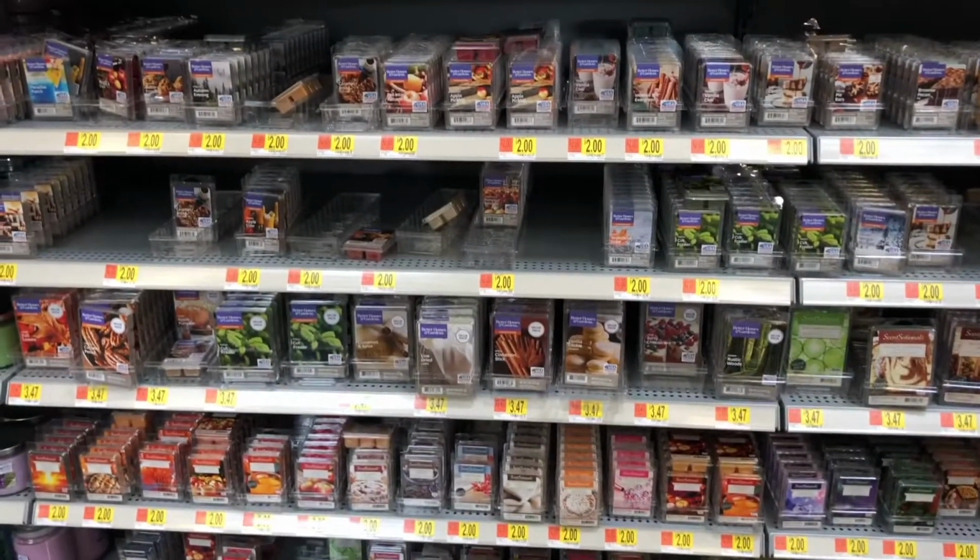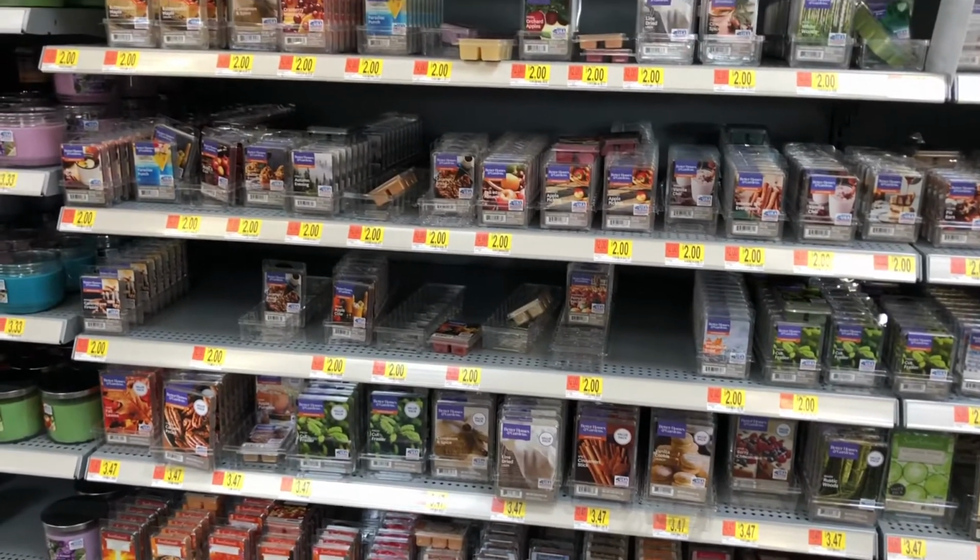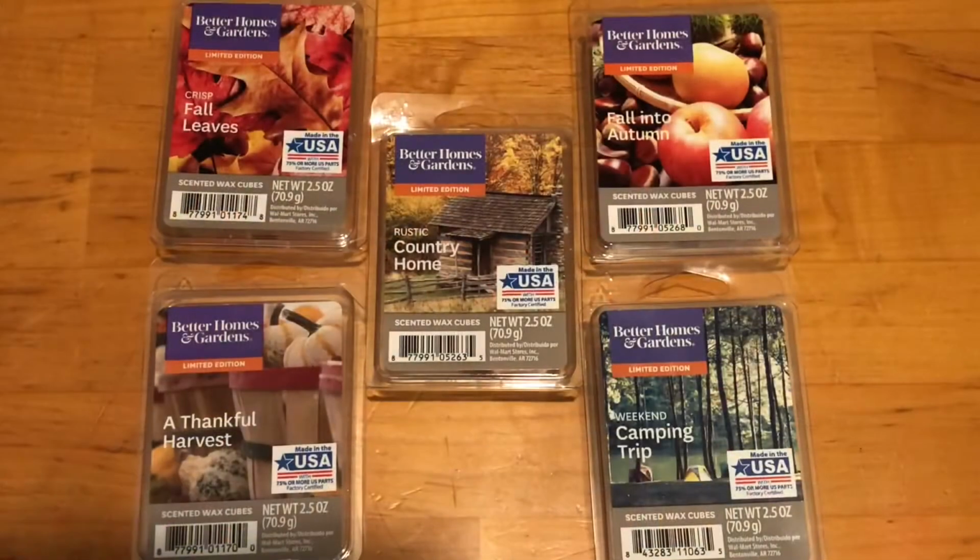I'm also gonna pick up some of my favorite fall wax scents, and these are a few of my favorites right now. Fall Leaves is one of my favorites from last year. It's not really a fall-y scent, it's just kind of crisp and clean. Country Home, Fall into Autumn, A Thankful Harvest, and Camping Trip are all new. Out of those, one of my favorites is Camping Trip. It's piney and earthy. But I'd have to say my overall favorite scent of this season is Apples and Oak, and it has been out of stock the last couple of times that I have went.